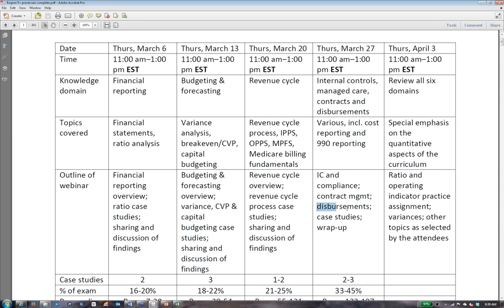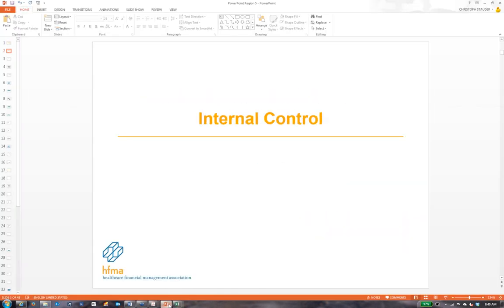Then we do disbursements last. It's, I think, the easiest component of the entire curriculum. That's why I put it last. There are just really two quantitative topics there to talk about. One is inventory, and the other one is staffing. So that's the game plan for today. So let's get launched here.